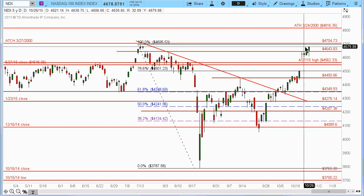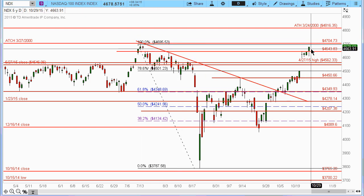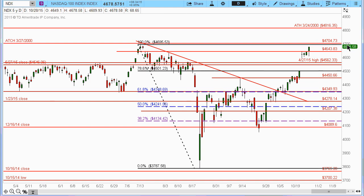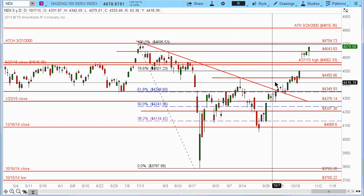Okay, but right now it's getting very close to a multi-year high. And I expect that most likely it will tag it. And then once you tag that, get into this zone, the closing high, right? 4704, this number is in play. So basically I just want to bring that out on the NASDAQ.